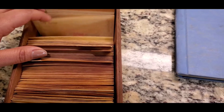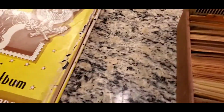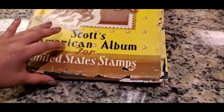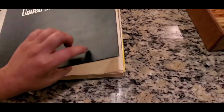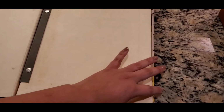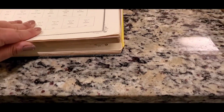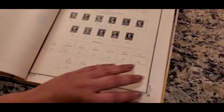Okay, and in addition to this box, these envelopes, there's 2 books that I had mentioned to you earlier. There's this Scott's American Album United States Stamp book, and obviously the cover is pretty worn. I'm sure it's seen better days, but here's what the hardcover looks like. I don't know if you guys would recognize that, but again, I'll just thumb through it a little bit and show you guys. It's a thick book, and there's stamps almost on every page.